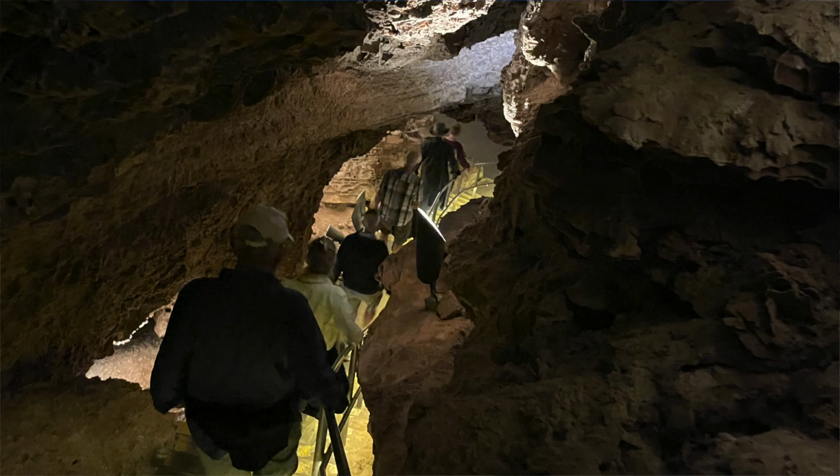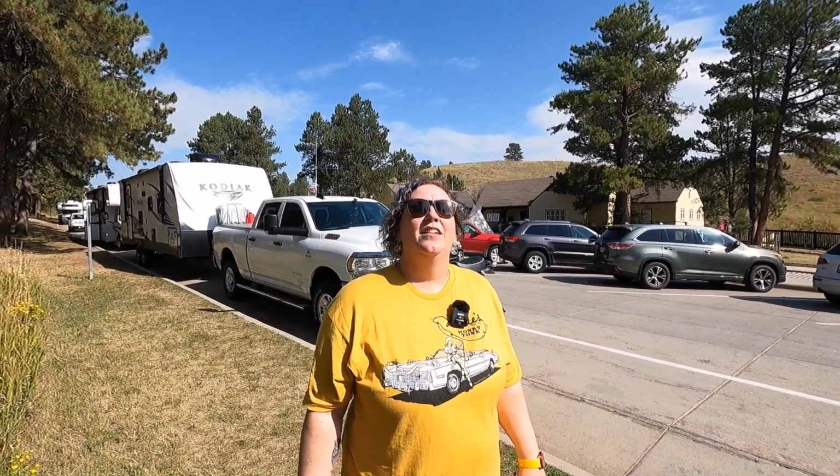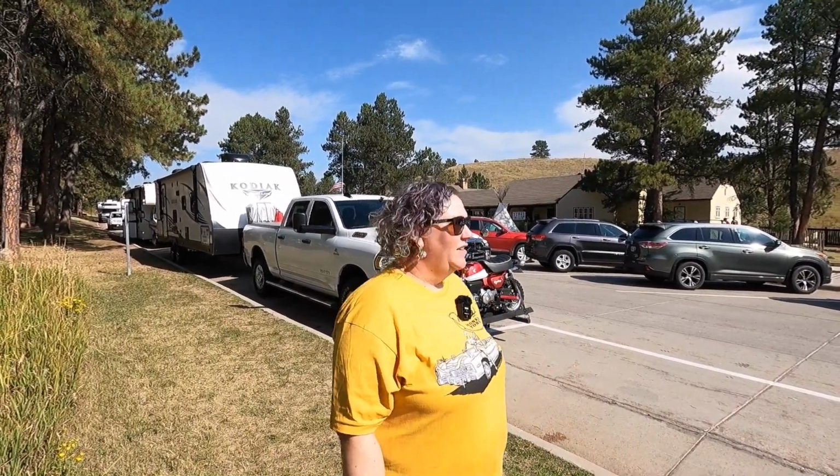It was beautiful and different. It's a different kind of cave than we have seen before. I think every cave and cavern that we go to is different. This is considered a dry cave. So you don't have the stalactites and the stalagmites. No, not in this one.